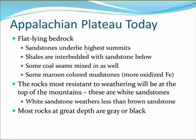So today we have flat-lying bedrock in the Appalachian Plateau. We have sandstones that underlie the highest summits, shales that are interbedded with sandstone, and then we have some coal seams mixed in as well. Some of the rocks are white, brown, and others are maroon-colored mudstones because those formed during times when there was much more oxygen in the atmosphere.